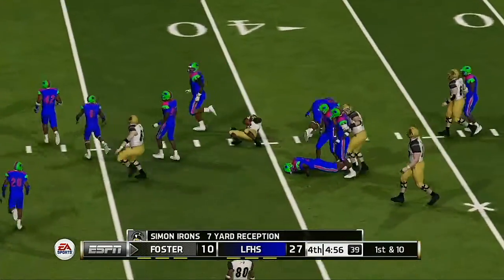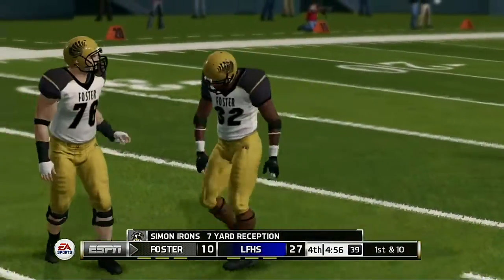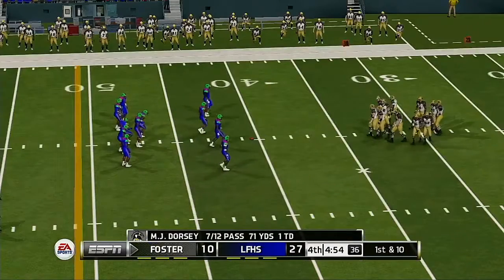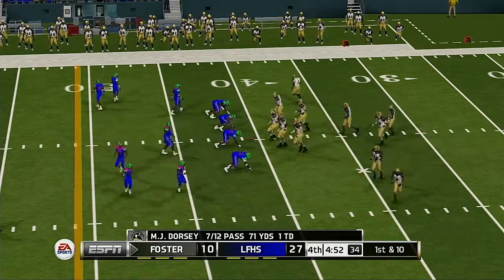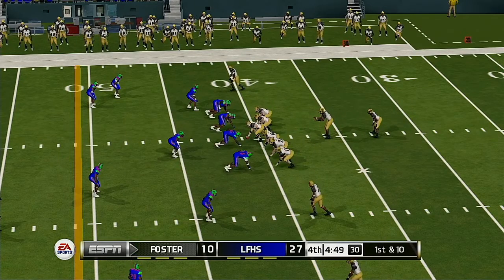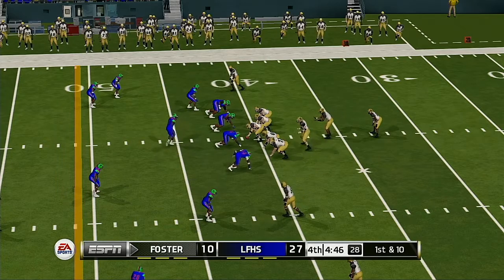Quick pass. The pass is complete for 7 yards, and that'll be a first down. And how about the poise of this quarterback to locate his receiver past the sticks and get him the ball? That was a great throw. And I think it was the quick throw by the quarterback that fouled up the defense on that one.